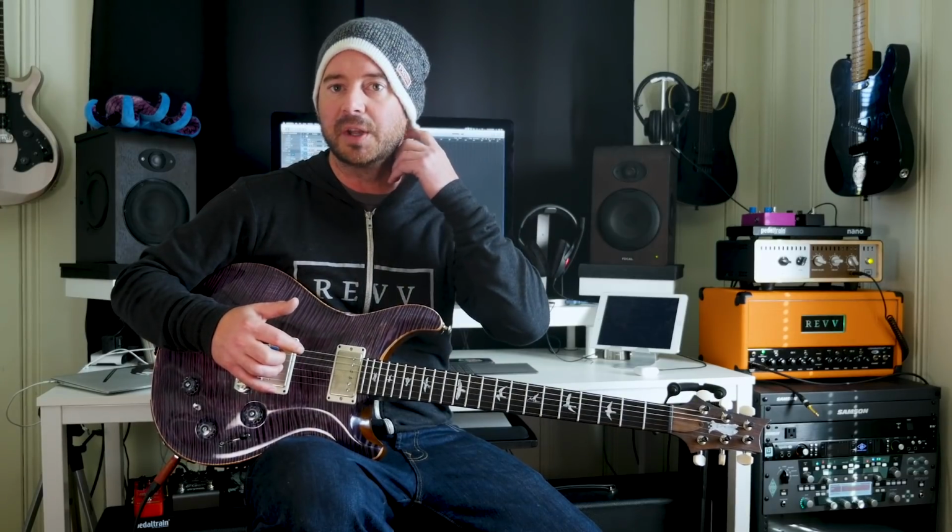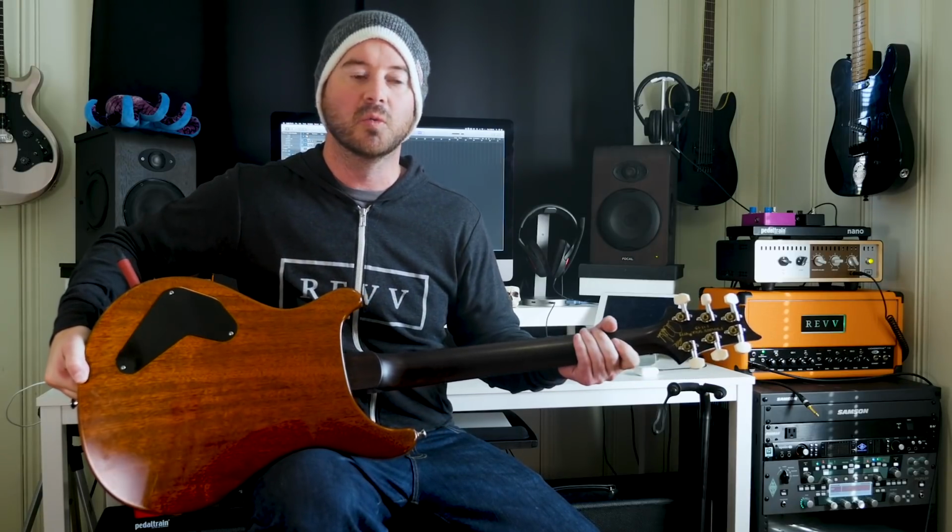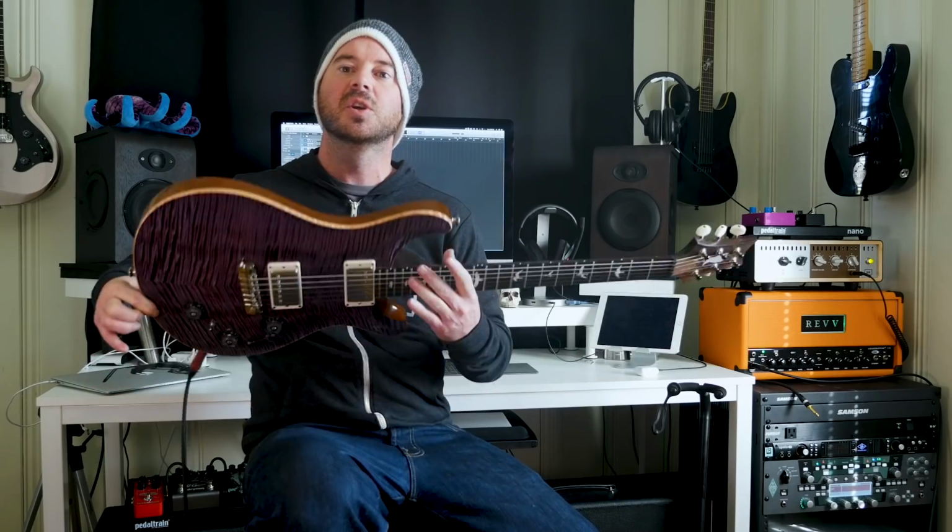Now, the other bit of this is the quality of woods that goes into these Private Stock instruments is a whole echelon above what you get in a standard model. So PRS will tier their tops, like this one here, from standard to 10 Top to Artist Grade, and then Private Stock is a whole other level. They have specific woods in their library that are held only for Private Stock guitars. And so when the dealer goes to pick them out, they say, I want that top and I want this specific piece of mahogany for the back, and let's match up the rosewood neck or curly maple neck, whatever that is.